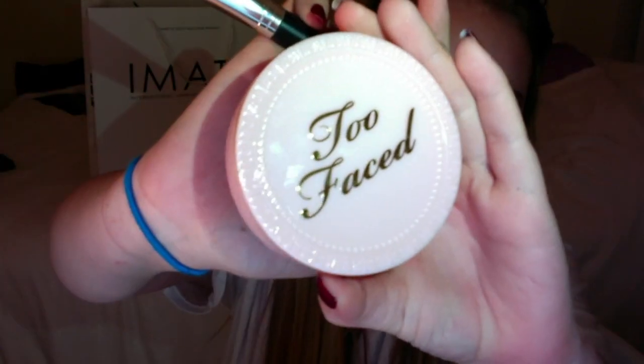I am using the Too Faced Primed and Smooth Pressed Powder. So, yeah, oh my gosh, I am so in love with this, you guys.